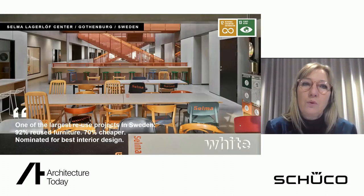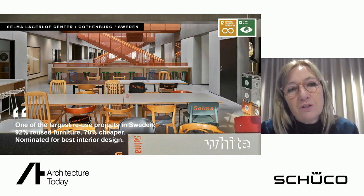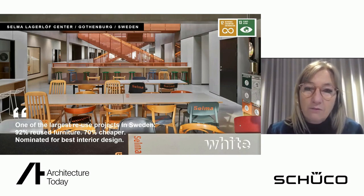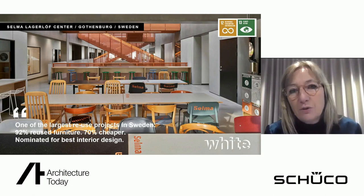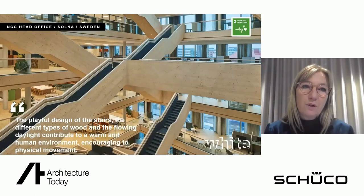And we are also working with circularity. This is an example which is also one of the largest reuse projects in Sweden, where 92% of the furniture is reused. It ended up being 70% cheaper than buying new furniture. It's not just old furniture; there has also been a redesign of some pieces. But this project shows that circularity is really in focus at the moment, because it has been nominated for best interior design both in Sweden and internationally. So a very, very exciting project to work with.